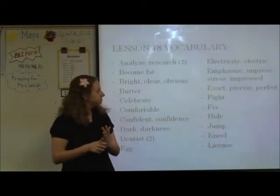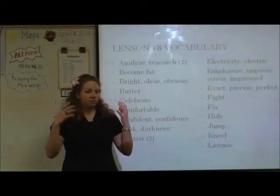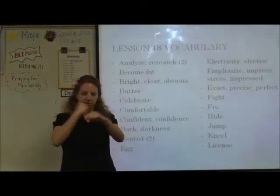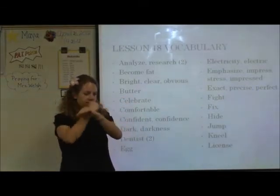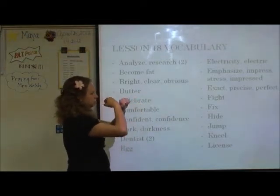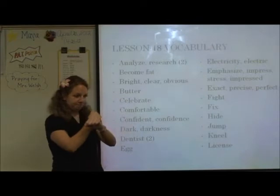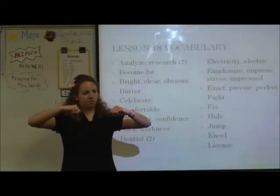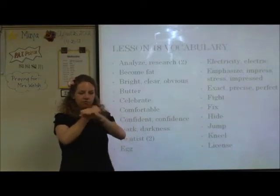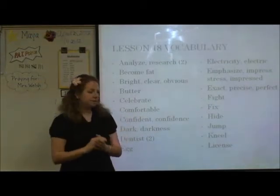I was impressed. Okay, and we have fight, like if there was actual physical fighting, this way. Fight. So your hands are going right past each other, like that. Fight. And you turn it so they're facing each other, that's the way it's going, and then they go next to each other. Fight.